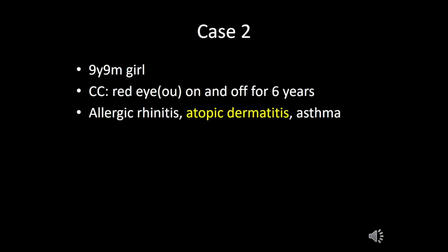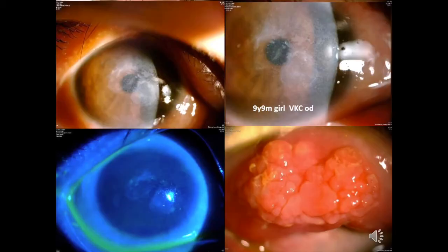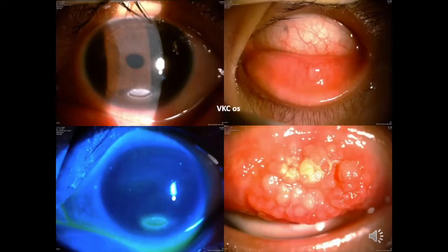Case 2 is a 9-year-and-9-month-old girl. She also has atopic dermatitis, asthma, and allergic rhinitis. In the initial presentation, you can see a very severe upper tarsal conjunctiva. The corneal epithelium was damaged by the upper tarsal conjunctiva in the right eye, with a very central corneal opacity.